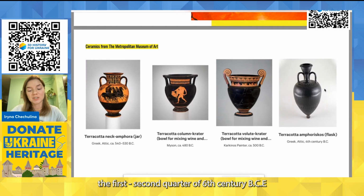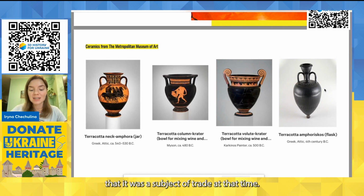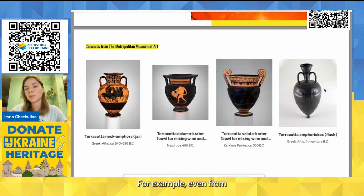The emergence of systematic trade between Athens, Attica, and northern Black Sea coast took place during the second quarter of the 6th century BC. Attic ceramics at the time of foundation of the first hypoikia were rather an object of luxury, so it's unlikely that it was a subject of trade at that time. So given the wide development of intermediary trade at that time, it's reasonable that the first samples of Attic ware reached the colonies through the mediation of other foreign nations, for example, even from Miletus at first.